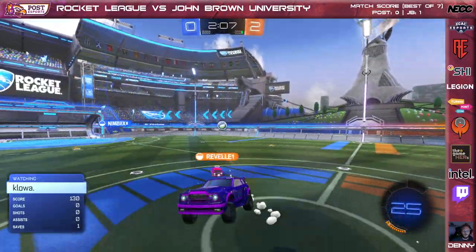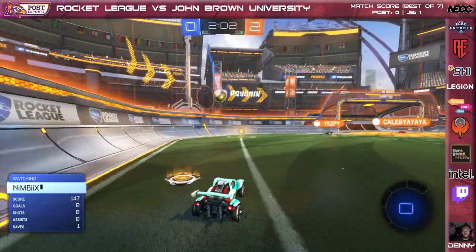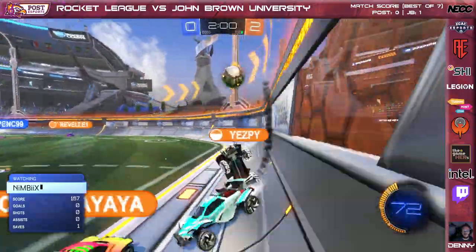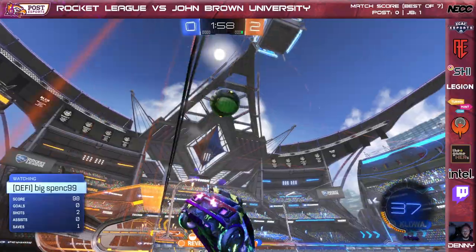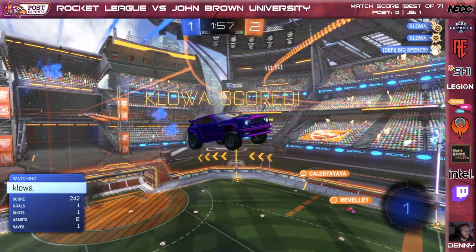Ooh, Klowa couldn't quite get it past Yesby there. NiMBiiX will, though, get it down the field. Bumps Yesby off. Heels putting on some pressure here. Klowa coming in. Yes, sir. Cuts the lead in half.